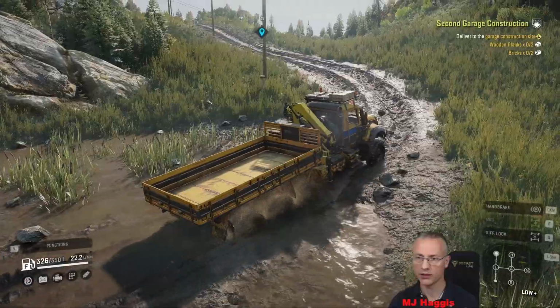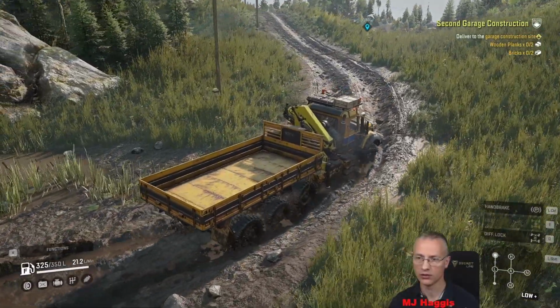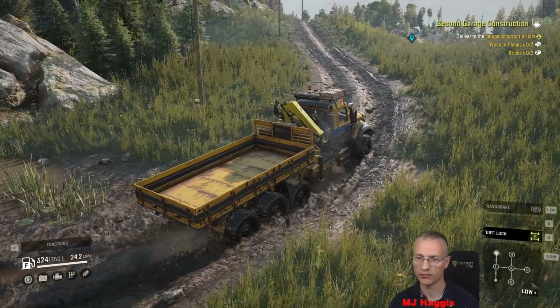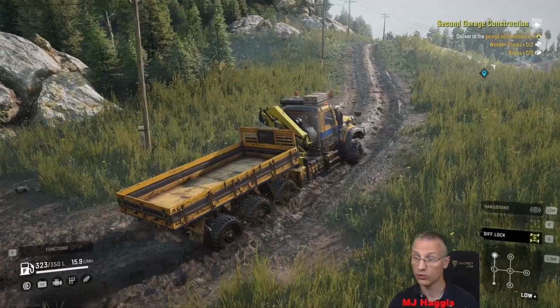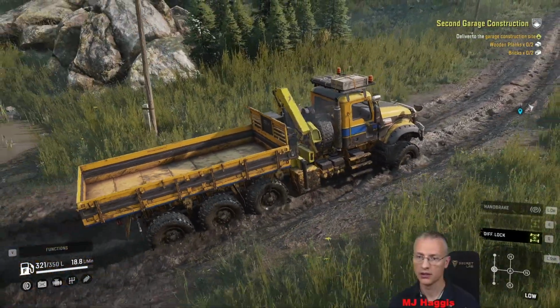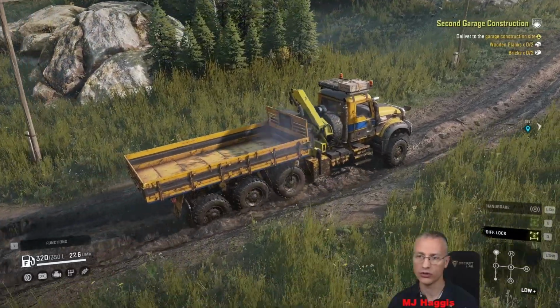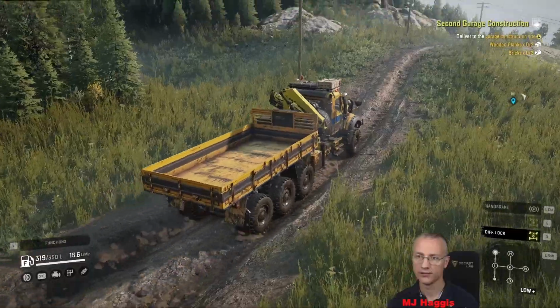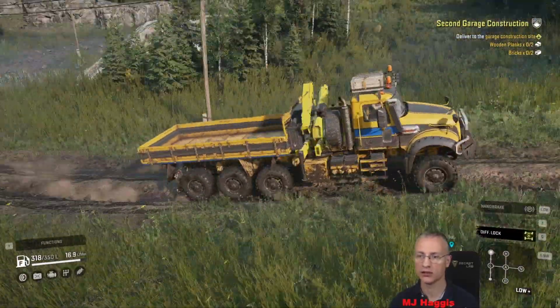Okay, didn't expect you to quite struggle so much in that. I didn't use a diff lock, but now I am. Ooh, okay. That was worse than I thought he was going to be in there. I thought we were going to storm through that. Just one little nasty muddy section.